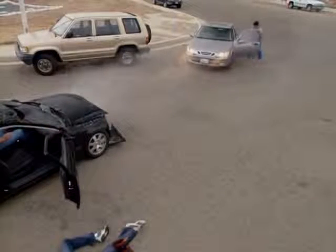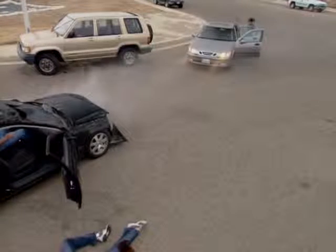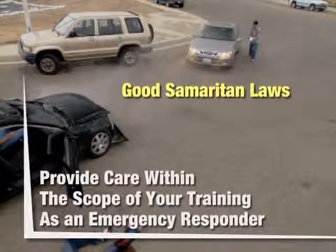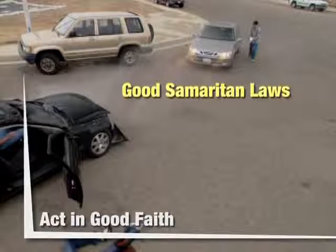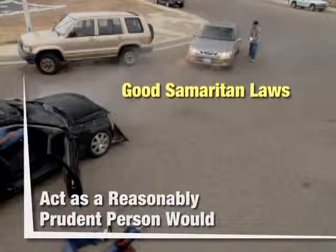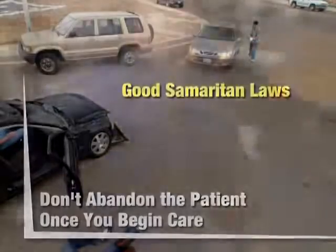Your training in this course will show you how to provide help within the protection of these laws. Good Samaritan laws will generally protect you if you provide care within the scope of your training as an emergency responder. Ask for permission to help. Act in good faith. Are not reckless or negligent. Act as a reasonably prudent person would. And don't abandon the patient once you begin care. The exception is if you must do so to protect yourself from imminent danger.